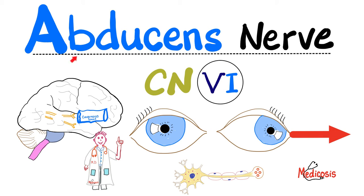Why do we call it abducens? Because it abducts. Abducts what? Abducts my eye, meaning it will make my eye look laterally. I look towards my temple, not towards my nose, because the abducens nerve supplies the lateral rectus muscle. Today we shall talk about the abducens nerve and the deficit that I will suffer if I injure my abducens nerve.